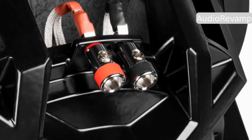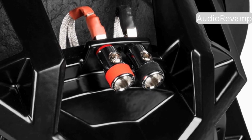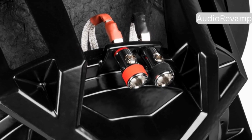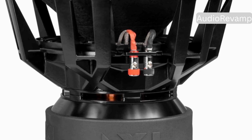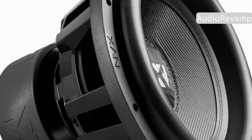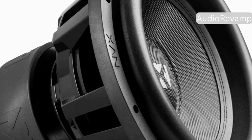The NVX XCW151 stands out because it blends SPL muscle with musicality. It's great for car audio enthusiasts who want the loud, heart-thumping bass of a competition subwoofer but still appreciate tonal accuracy and clean output for daily music listening. Whether you're competing or just cruising with your favorite playlist, it delivers the kind of performance that keeps you smiling. Its only drawback is that while it's incredibly balanced, it doesn't quite reach the extreme SPL levels of some heavier-built models, but for many, that's a trade-off worth making.